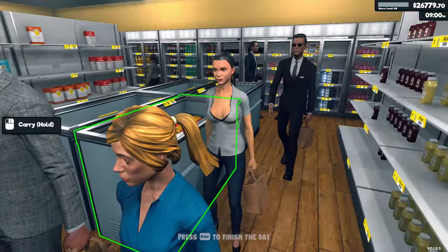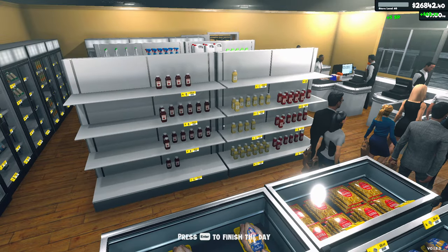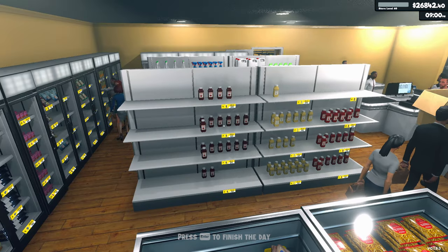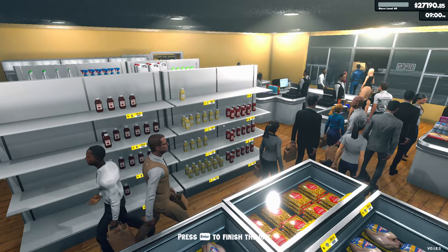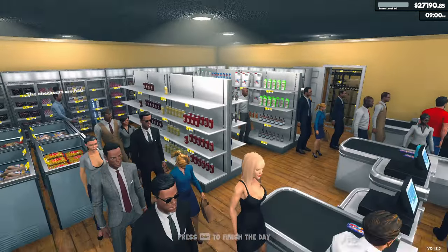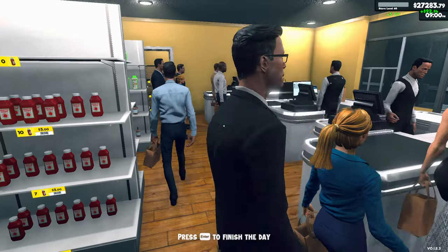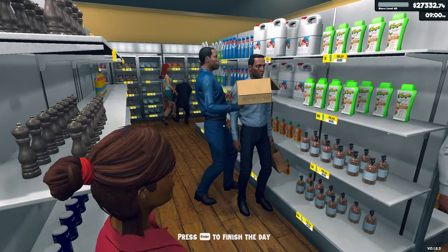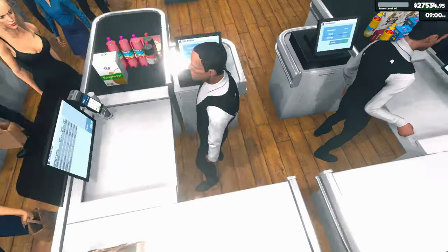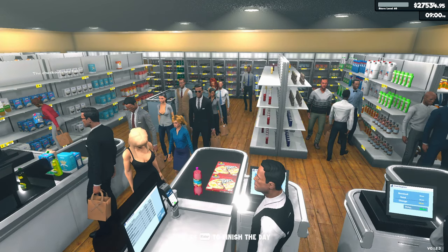Yeah, so what actually happens to these customers that say the checkout's full? We'll have to follow one. I've just got nowhere to put one. Come on now. Is it not going to do it now? Checkout's full. This bloke here, bow tie. Okay, so he does just go and queue up at another one. So I don't think we're actually losing customers. There's Claire.